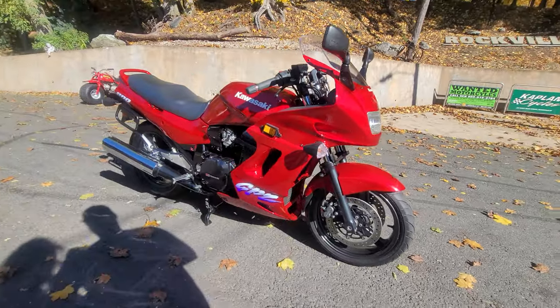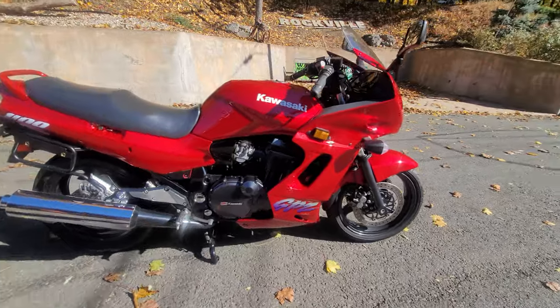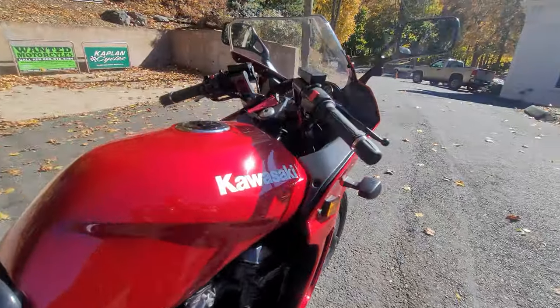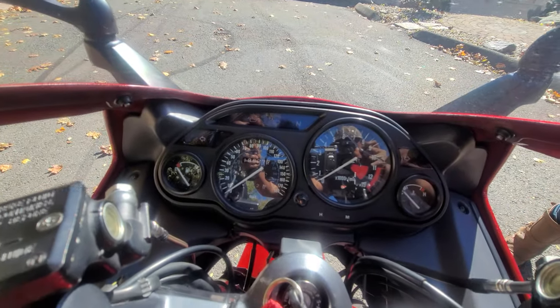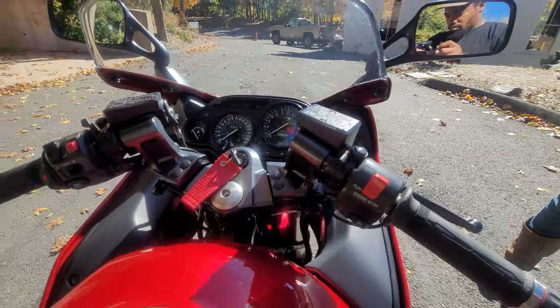The bike didn't need much because it's an absolute dime, right? But I'll tell you what we did. I just dropped it, of course, like a bozo. Let me see. You can see the gauges. Everything's mint on this thing.